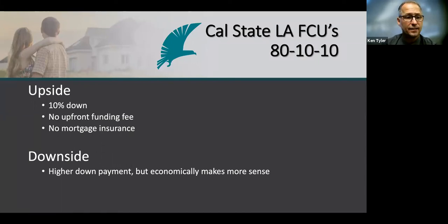So the upside is 10% down. 10% down is $50,000, but if you could, save up for a while, maybe use part of your 401k or your retirement, or borrow from a parent. If you can, the upside is huge.